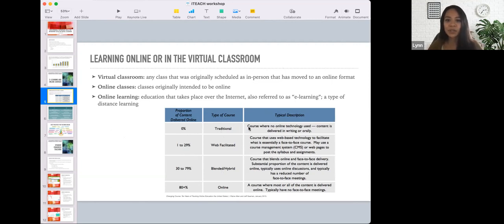Traditional is a course where no online technology is used, so the content is only delivered in either writing or orally. That doesn't necessarily mean that no technology is used in the process of the educator teaching or informing the students in their classrooms. They can use, you know, a whiteboard, a smart board, iPads, stuff like that. But overall, the students are still going to the class in person and interacting with their peers and their educators in person as well. Next, we have web facilitated.